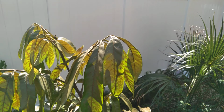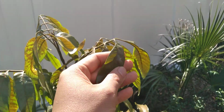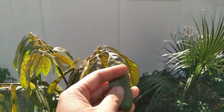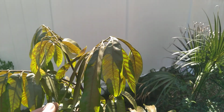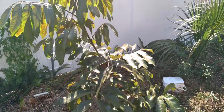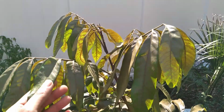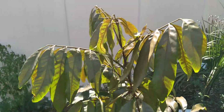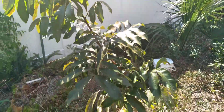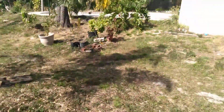These are some of the damages, as you can see. Pretty sure these are gonna get fried later on. Yeah, it was filled with frost this morning. This is my longan. Pretty sure this thing's gonna get damaged later on. This thing is already toast right here, but I think it's gonna survive. Pretty sure it's gonna survive.